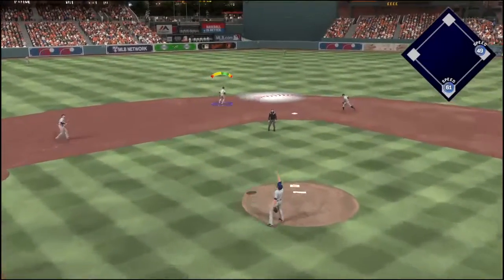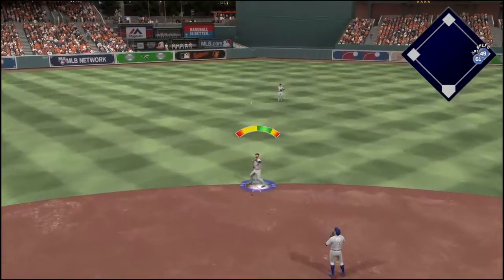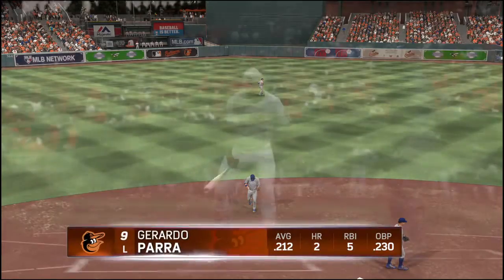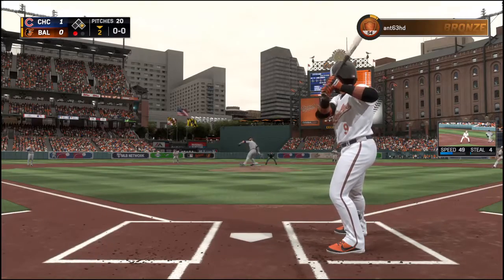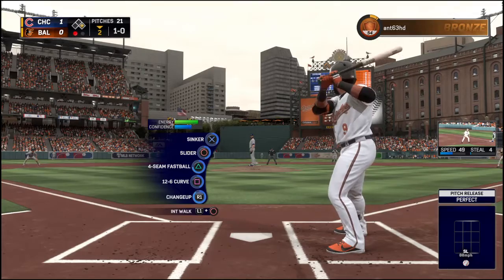Pulled the string on him there as this is popped up. Back behind second. Russell able to tuck this one in for out number 1. So striding in, Gerardo Parra. The average for him entering play, not far north of 200. Here's a slider to start things out, looked at for ball 1.